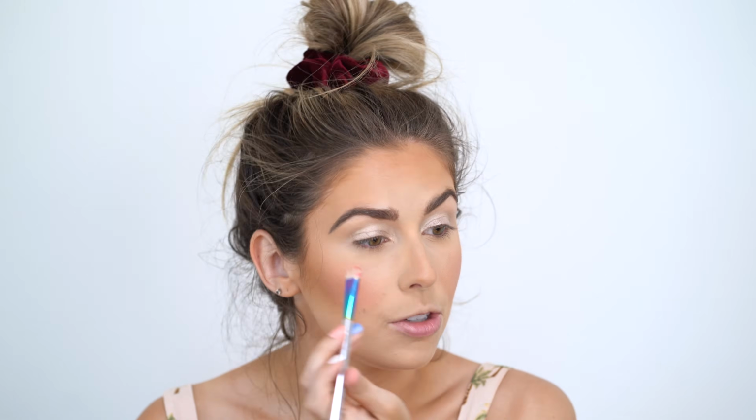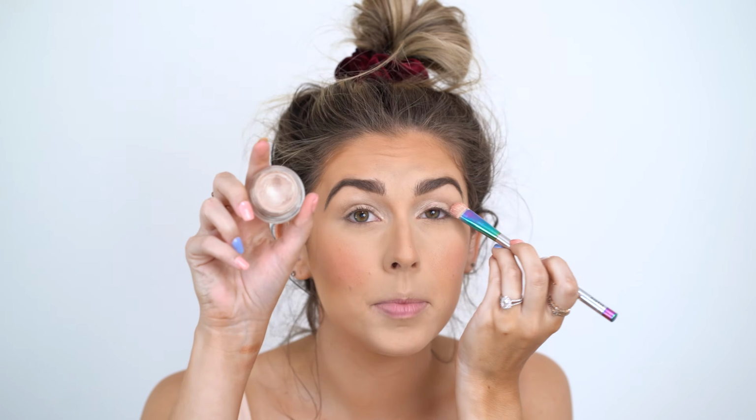And as I'm moving into shadow, I'm also not using anything new for primer. This is MAC Paint Pot in Bare Study, my one true love for eyeshadow primer. For shadow, I have these 3 different palettes from Catrice. I honestly haven't gotten a ton of new eyeshadow palettes in, so these are the most recent that I have.